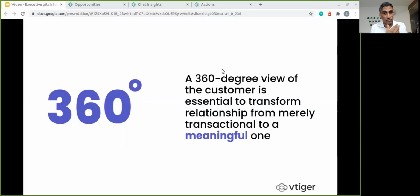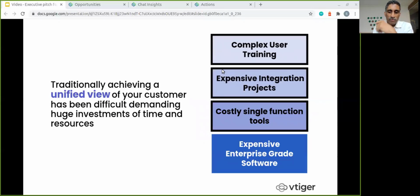If I'm a sales rep, I'm following up. If I don't know about a customer issue that was reported, then I will be looking silly. Or when was the last touch point? So these are all things that you need to have in one place. This is essential.